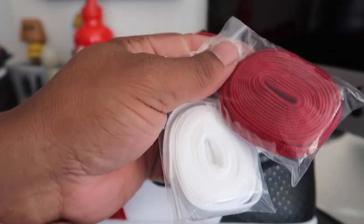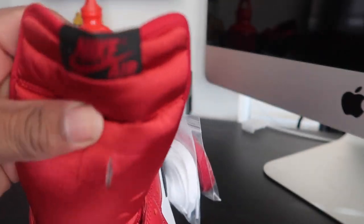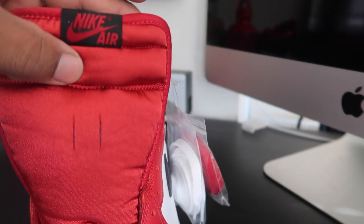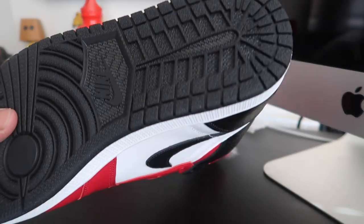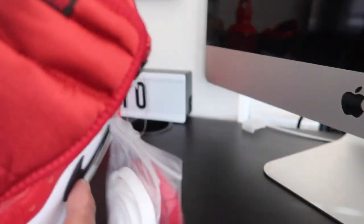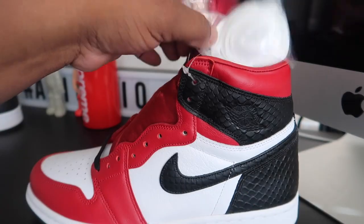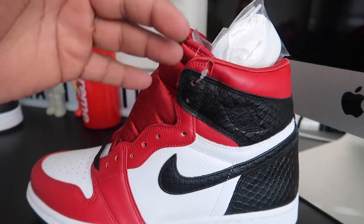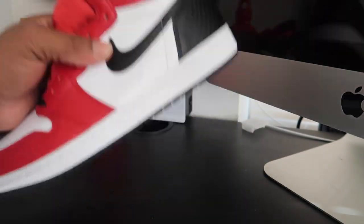Not really so much, but then you got two other pairs of laces also, a white pair and a red pair. These Jordan 1s is fire. Nice satin tongue. You know what I mean? These things are like extra fire. Yo. These things is dope, man. Hey, it's nothing really to say about the shoe. It is a Jordan 1, but let's go ahead and take these things on feet so you guys can see how they look. I'm just gonna keep the black laces in. Let's go do that right about now.